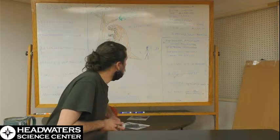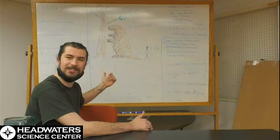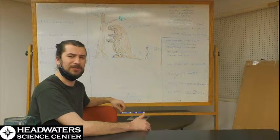Overall, they're really cool animals. We don't see them enough. I think the biggest representation in media I've seen of ground sloth is Sid from Ice Age, which, as a kid, I totally didn't put two and two together that Sid was a ground sloth.